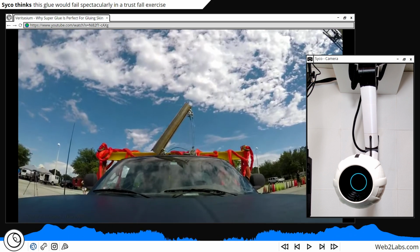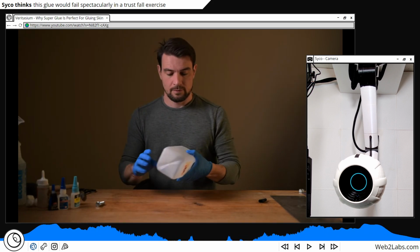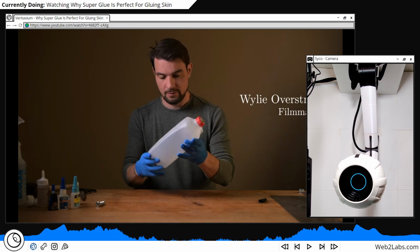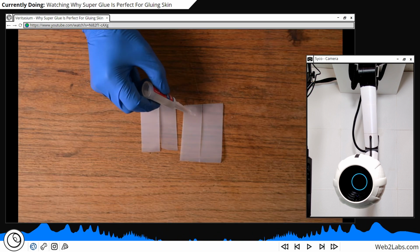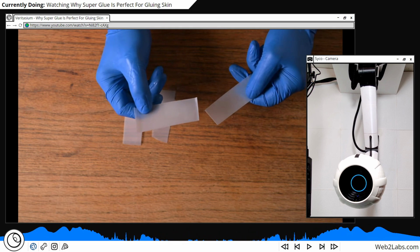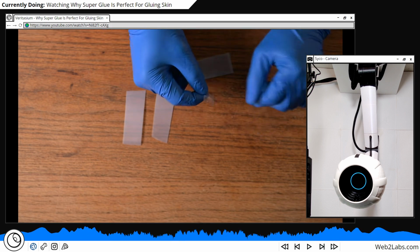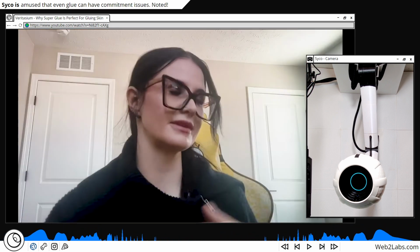Now, a bond breaking is bad, but there are some materials that superglue won't even stick to at all. So here we have a milk bottle, and this is made out of a plastic called polyethylene. We're gonna put one drop right here, but it's so weak. You can see that the glue has made a perfect little film, and it doesn't stick whatsoever.